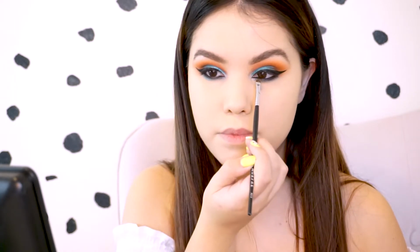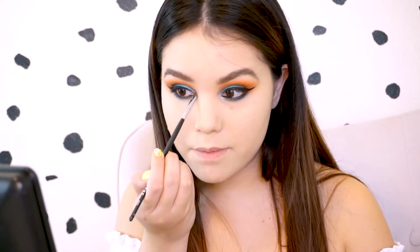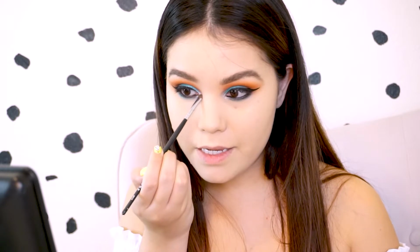I really hope that you guys can see. My light situation right now is not the best. I've been trying to see what works for me, and it's been a struggle. Okay, I'm going to go ahead and pop my eyelashes on and I'll be right back.